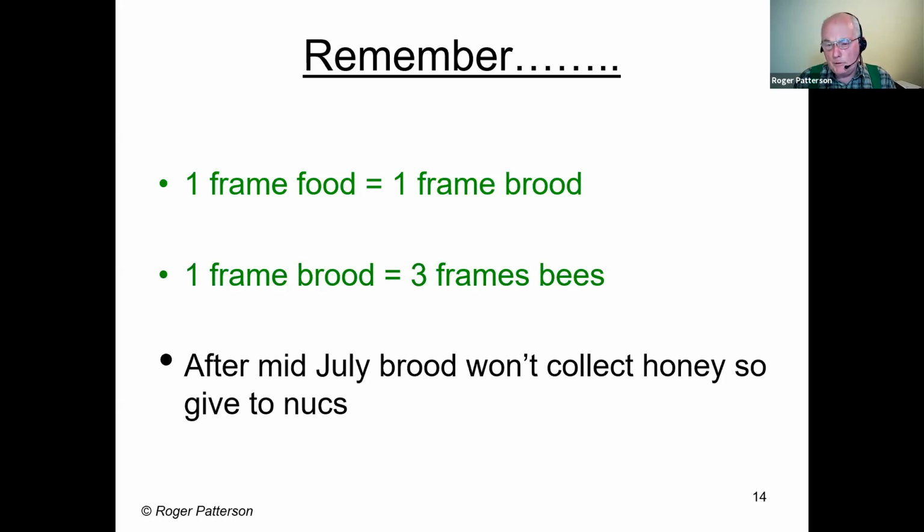After mid-July, let's say another week or so, any brood you've got won't collect any honey. So if you've got frames of certainly sealed brood in your main colonies, you might as well give them to the smaller nukes to get them to build up. It certainly won't damage the full colonies anyway.